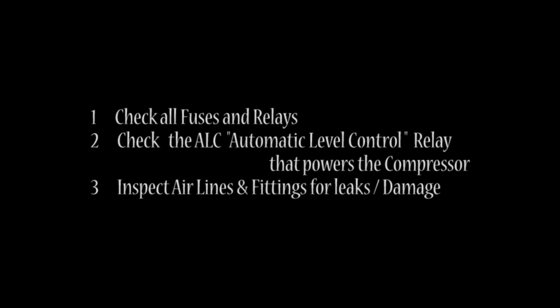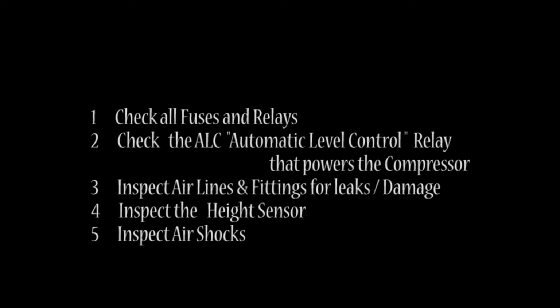The third video is going to be about inspecting all the airlines and fittings to make sure there's no leaks or damage. Then number 4, we'll check the height sensor, make sure everything's working there properly. Then lastly, inspect the air shocks themselves. So let's get to work.